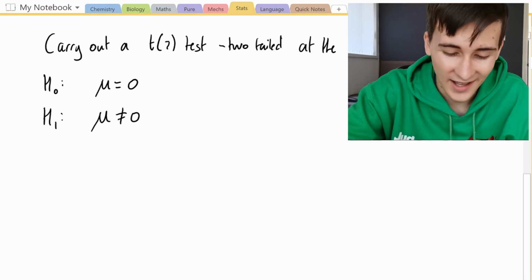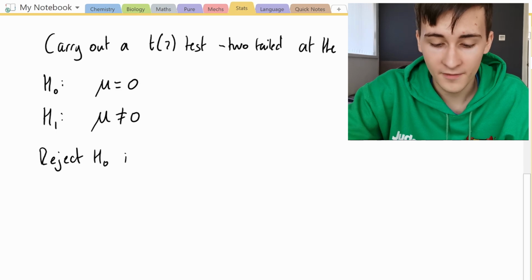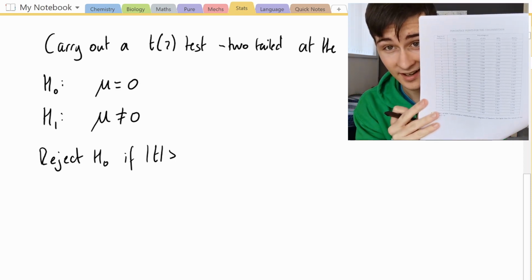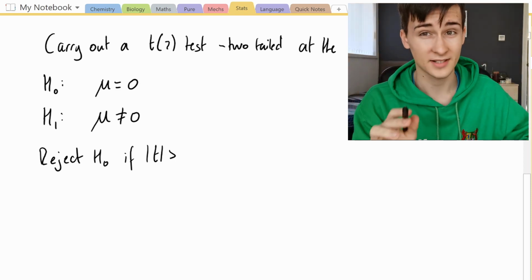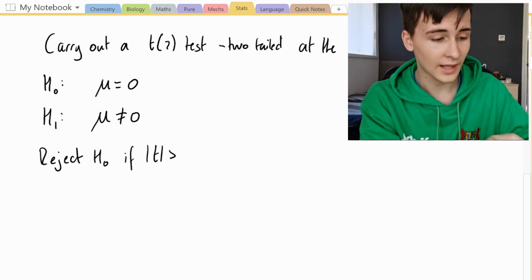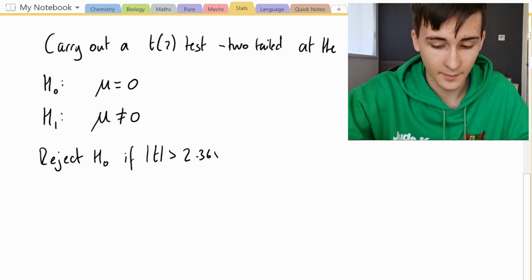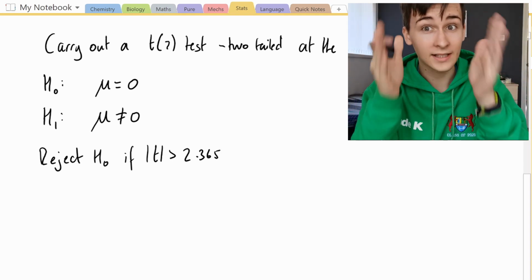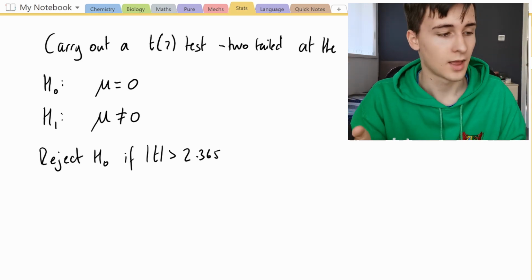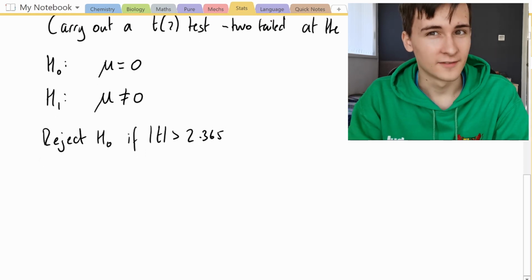We're going to work it out. So rejection criteria: we're going to reject H null, which is our null hypothesis, if our value for t is greater than... now I have my table here, I have to look at my table and find, now we're doing a 5% level test, it's two-tailed with 7 degrees of freedom, so I'm going to look at the 7 row. I'm going to look at 97.5%, gives me 2.365, because it's two-tailed, which means we're looking at the middle 95%, which means there are 2.5% on each side and it's symmetrical, kind of. So 2.365 is our critical value for t.